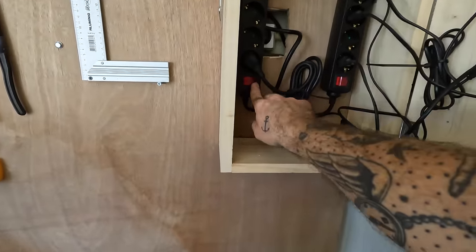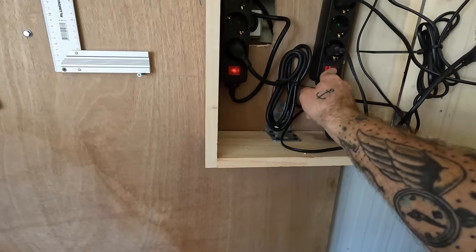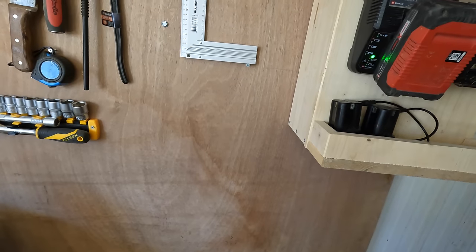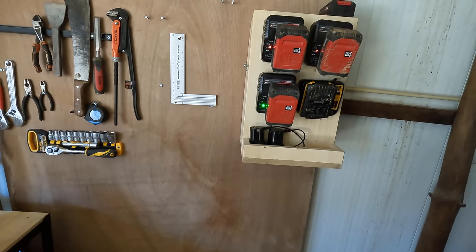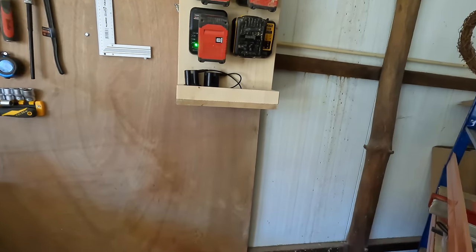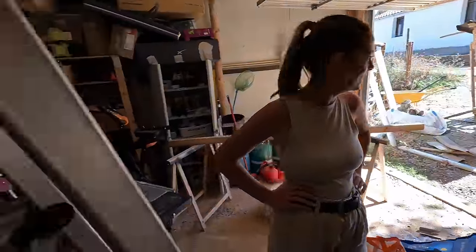Turn it off. Or keep it on. Sure. Yeah, that's a good use of space, isn't it? And it's all in one place, and then I want to build some of it here to hang all the power tools on. Slowly tidying up the garage.